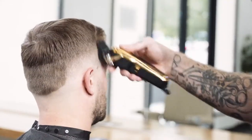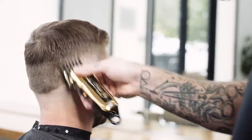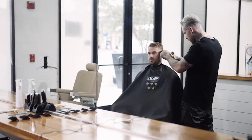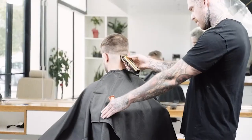The 5-star gold cordless Magic Clip is for barbers and stylists who want the next level of the ultimate blending tool. All the things they love about the Magic Clip, but now even better.